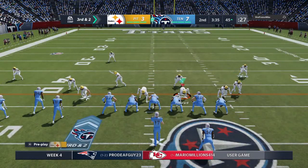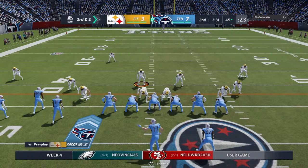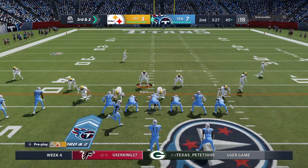And on 3rd down, a nickel formation here defensively. Hey, check Mike 21, Mike 21, check Mike 21. Quick. I'm coming after you.